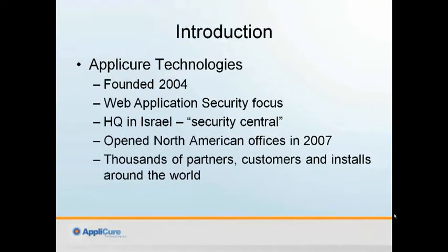A little introduction on Applicure. We were founded in 2004 by two gentlemen. One was with the Israeli government, in the cybersecurity department there. The other one was a hacker who reformed and decided to figure out how to protect against people like himself. And we have one focus, and that's web application security. We're headquartered in Israel, and Israel has become Security Central, known around the world as that because of all the security companies that are there, and also how they defend against a lot of their attacks, both cyber attacks as well as other types of attacks.